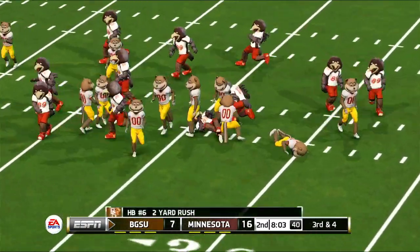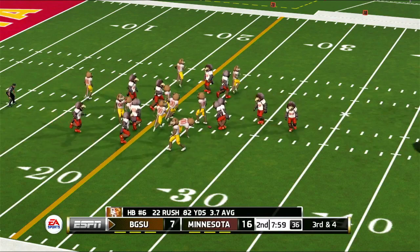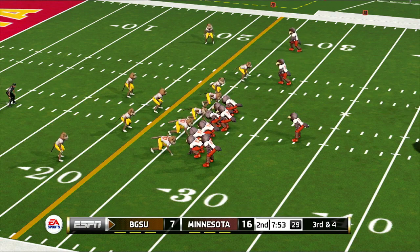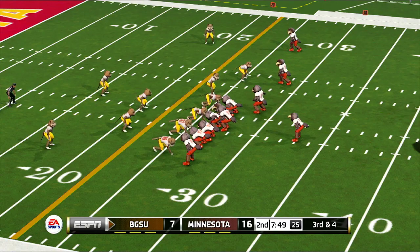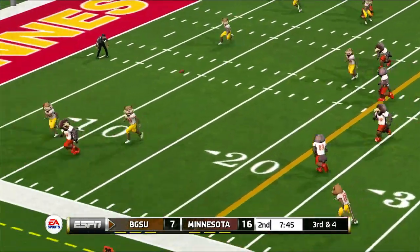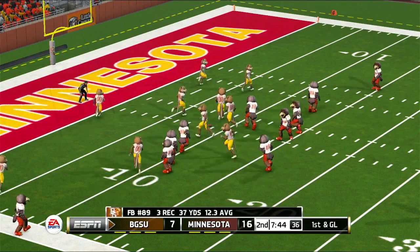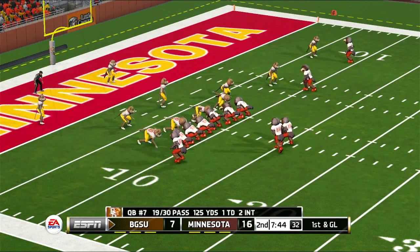He fights forward to about the 26. Gain of 2 on the play. That'll bring up 3rd and 4. Gets it out in a hurry, and he's tackled right away. That makes it 1st and goal.